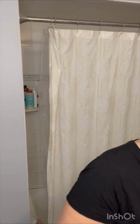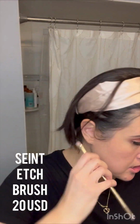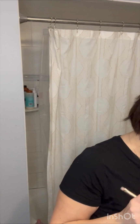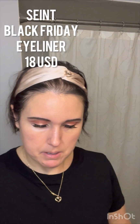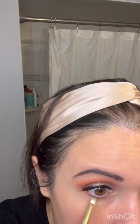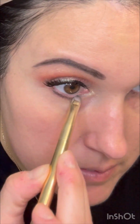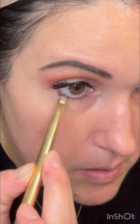Let's do a smoky eye today. I'm going to kind of smoke up the bottom here. I'm going to use one of our newest brushes. This is the Etch brush, E-T-C-H, Etch brush. This is a really great brush. I'm going to go into Black Friday, our cream eyeliner, with the rounded tip, and I'm just going to create a little bit of smoke.